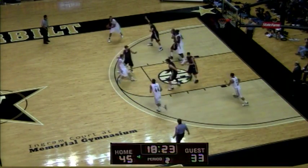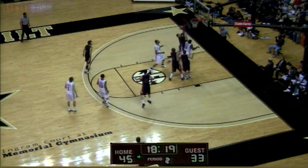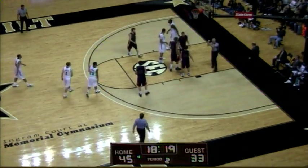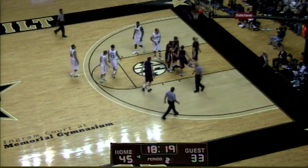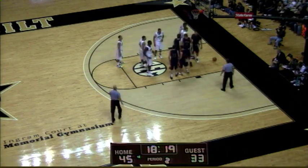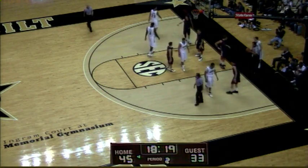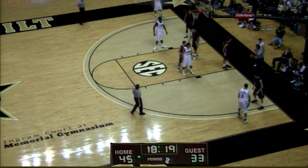18:25 to go in the second half. Goulburn left wing, up top Taylor. Jeff pulls the trigger straight away. Three is back iron, no good. Rebound, foul on the floor. They're going to get a hold on St. Mary's, and that's going to be the third on McConnell. Boy, if he got into serious foul trouble, that would be really significant for them.